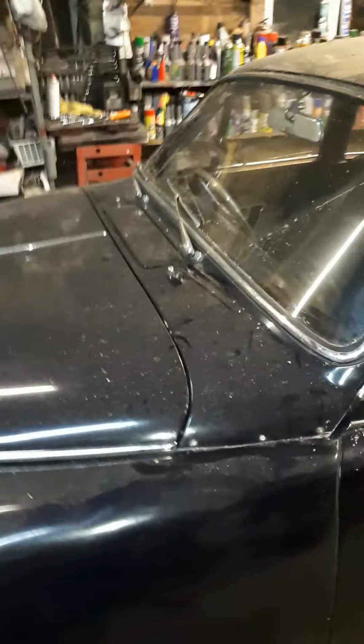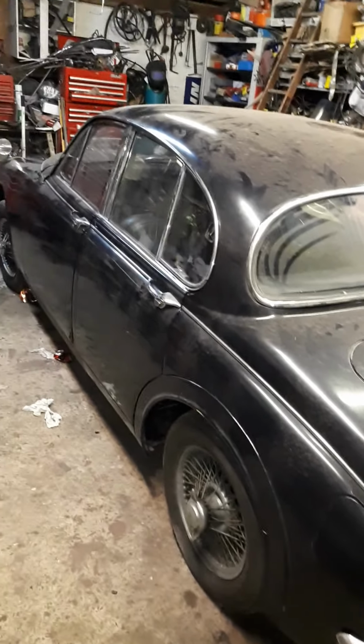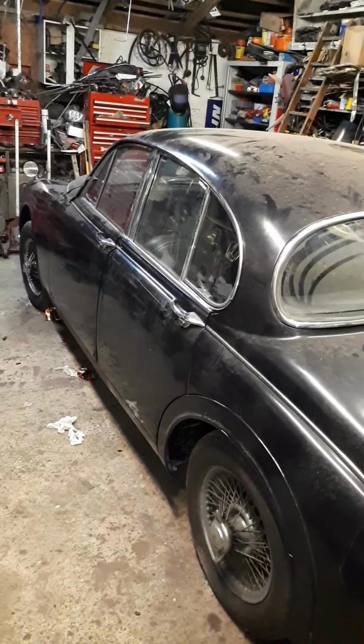And if you don't like them, you don't like them. If you like them, well, there you go. There's an original old thing, another one of my collection of unrestored old Jaguars.